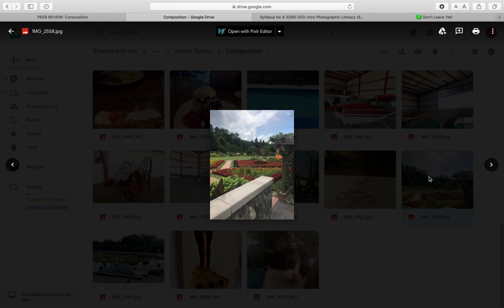And I find the subject, the middle of the little flower right here, kind of falls in the outer third, I believe. And it shows strong pattern in the rows of the plants and carries your eyes across and shows depth by having the trees in the background, but also having the wall in the front.